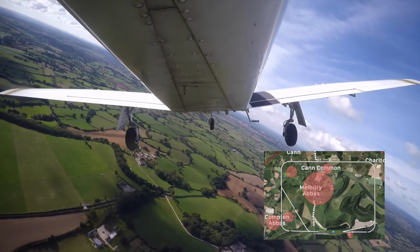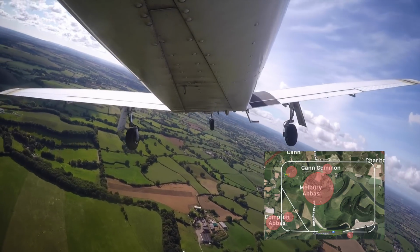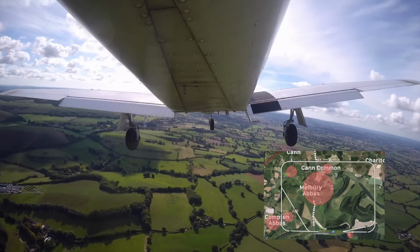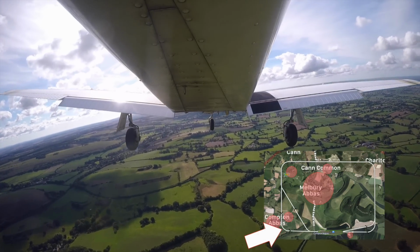So I obviously think I'm in the correct base position here. That's based on my memory of the chart that you've been able to reference throughout. Am I correct? Well, we'll check after landing. Now I'm looking to route between these two villages here. See if you can spot them.